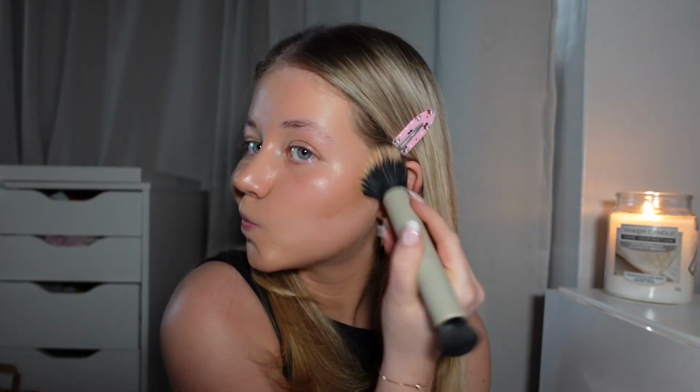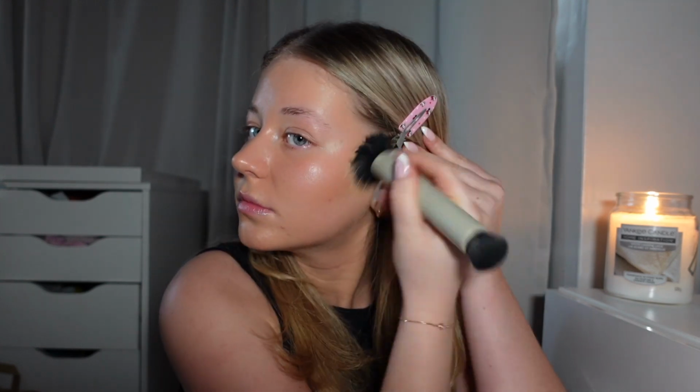Okay, so I'm just going to go in with a little bit more just on the cheekbones. Oh, I love that. I love this. I love the colour. At the moment, I've been using my Pink Honey for cream bronzer, but this is definitely a new favourite and it's going to be so easy to travel with. Like, look at the size difference.